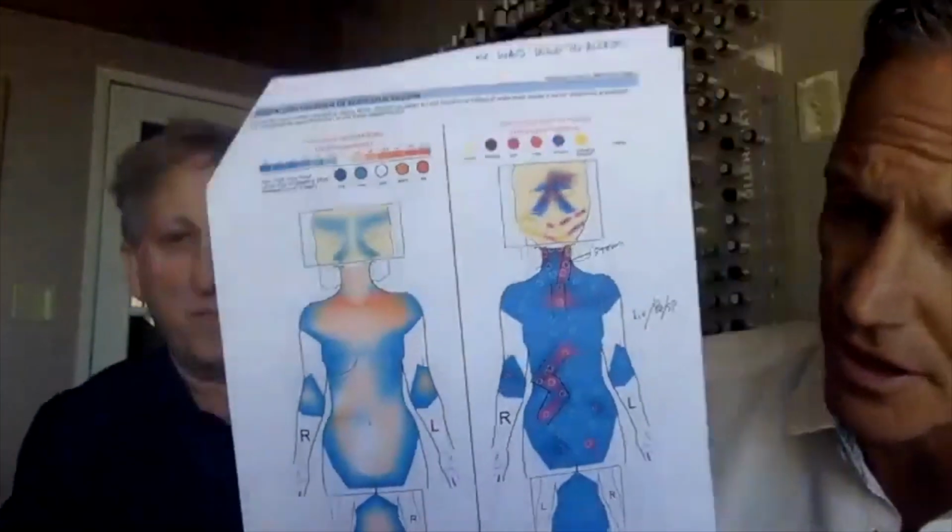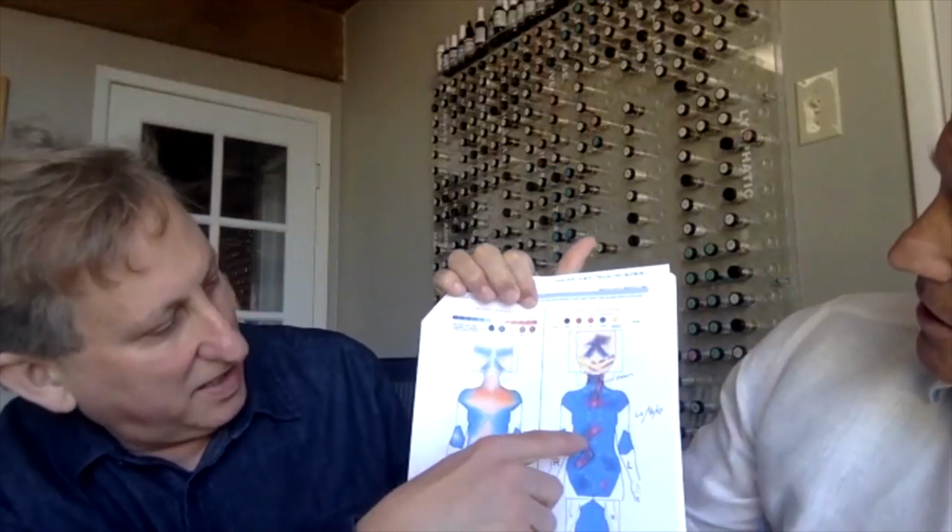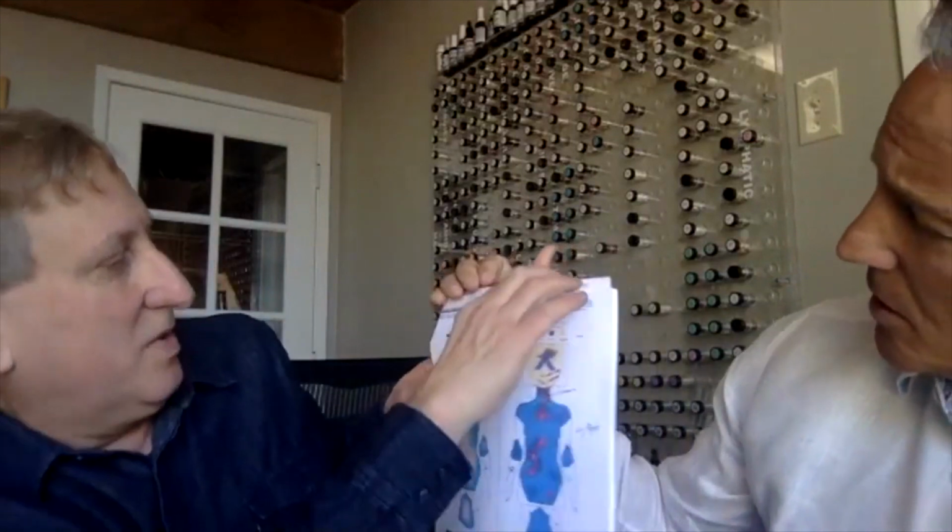And here's another breast. You can see the pathology here. Now this one, it looked like there was some intestinal stuff going on. Obviously, some lymph stuff happening. Oh, this was actually a patient that, she refused to take anything.